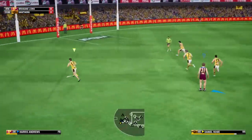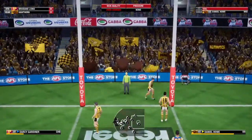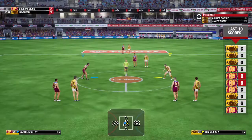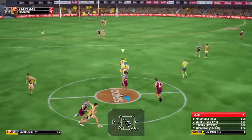Picked off by Howe. Arches his back. The drop punt sails between the big sticks. They kick the goal to stem the flow. Are we about to see a shift in this game? That goal will be a real confidence boost. You can see he's up and about now. Hammers it. Opportunity for Mitchell.